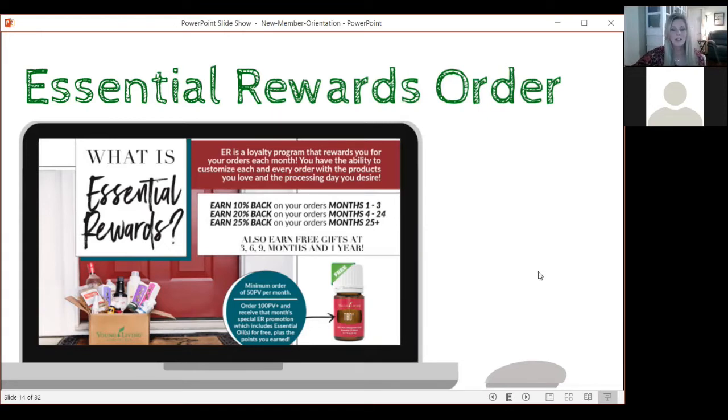So here's a quick little graphic on that. So if changing out your lifestyle and having more healthier products in your home is important, and you're going to do that anyways because you're really just spending that money at the grocery store. It's not new money that I was spending. I'm just spending it on better quality stuff with Young Living.